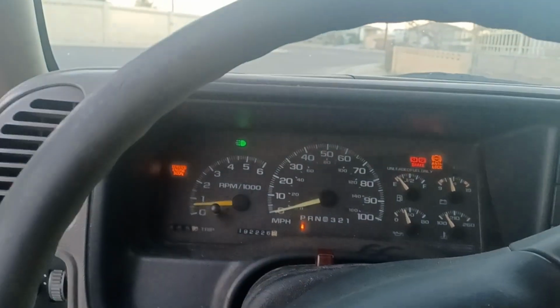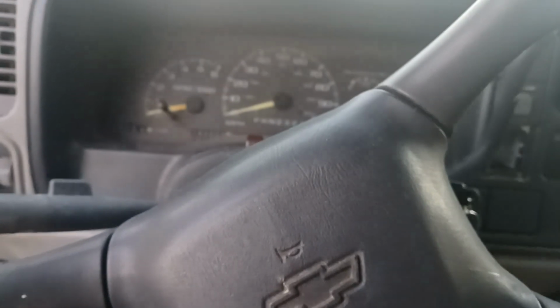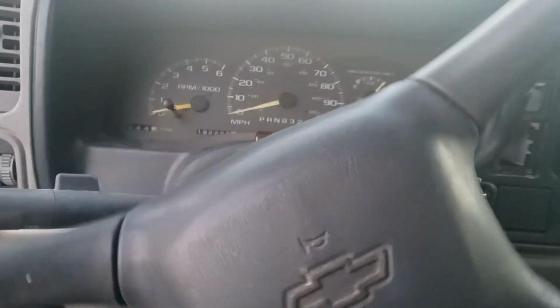Get my steering wheel turned. And after a couple hours of trying everything, first thing I did was check the bulbs. I changed the relay, started tracing wires. Nothing was working. Nothing was making sense.